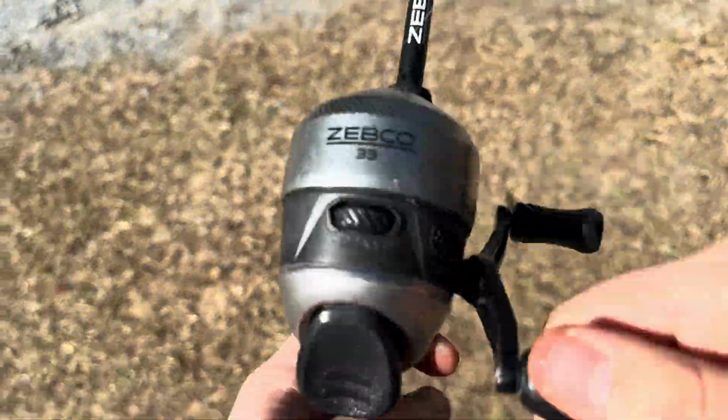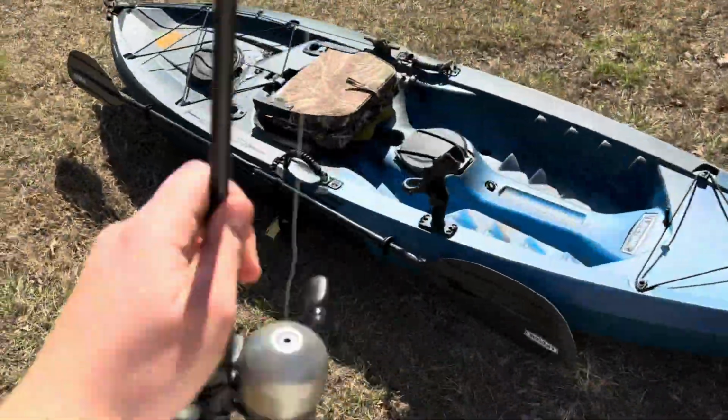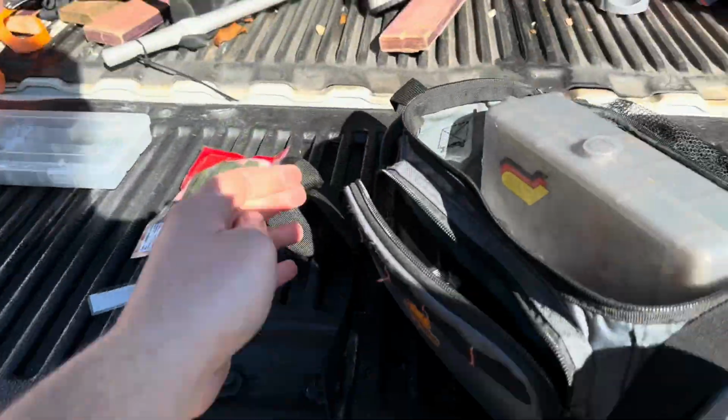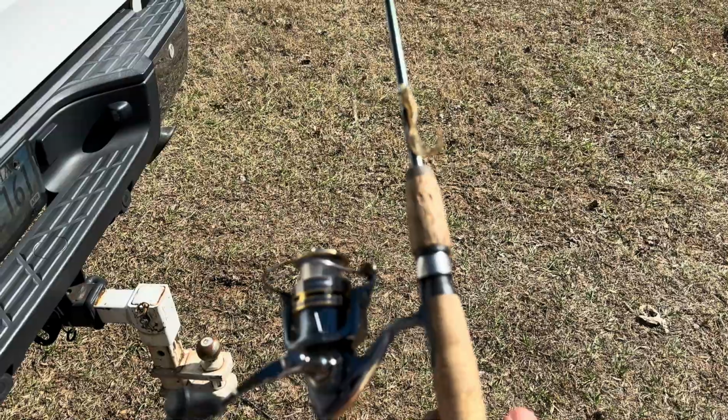So, get this reeled up. Hooked on here. Stick her in the yak. And we're almost ready to go. Oh, it fell off. We're almost ready to go. Get this stuff set on there and be right back.